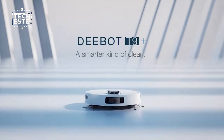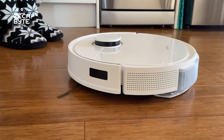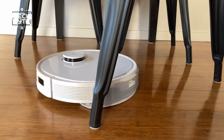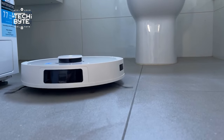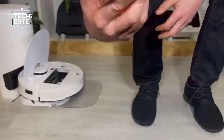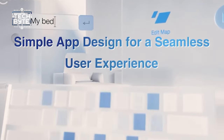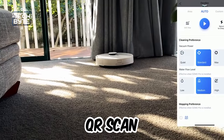Number 6. Ecovacs D-Bot T9 Plus. The Ecovacs T9 Plus robot vacuum and mop combo is a powerhouse in the world of cleaning, effortlessly tackling everything from pet hair to household debris with its impressive suction power. Setting it up is a breeze, with a quick dust bag installation and brush attachment that takes mere minutes. With its user-friendly app, managing cleaning sessions is a breeze. Simply sync the robot with a quick QR scan and let it do its magic.